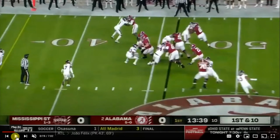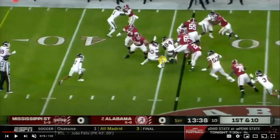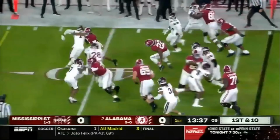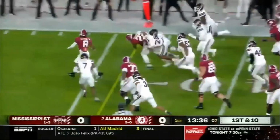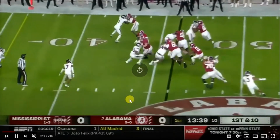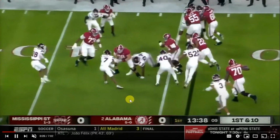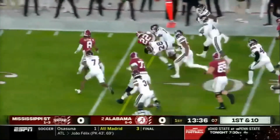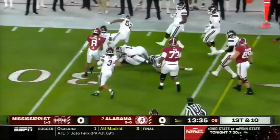And look what 40 has to do. He has to take this here. And then Harris is going to cut it back outside, uses his blocker's leverage, and now there's a crease. And look at that bend. Look how low he gets. He's 6'2", but he's going to get low, bend his knees, lower his shoulders, put them forward so he has that leverage to fall forward.